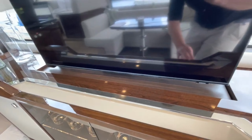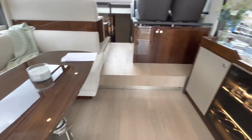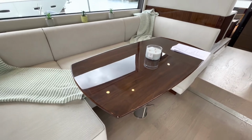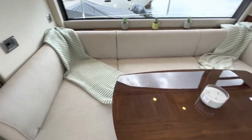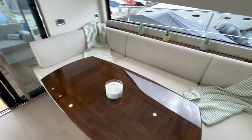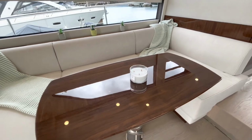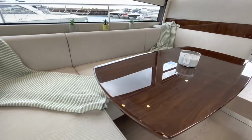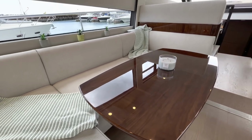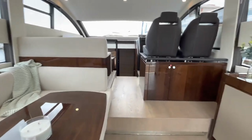The quality of the fit out and the finish is unbelievable. The lacquer on here has 9 coats, which is completed in a 3-stage process. 3 coats go on, it gets rubbed back, and then that process is repeated 3 times to get that finish. It is just absolutely stunning. If you jumped out of any Rolls-Royce, Bentley, stepped on board this motor yacht, you'd have the same feeling.